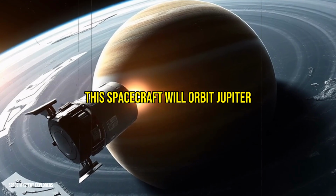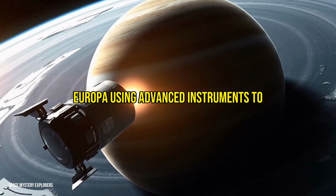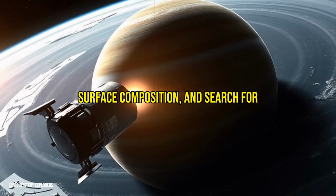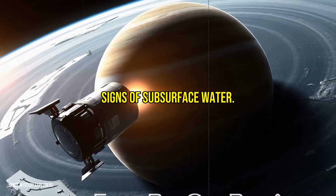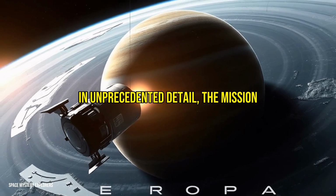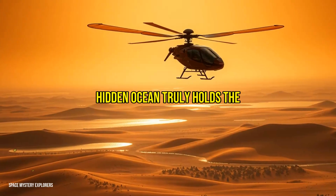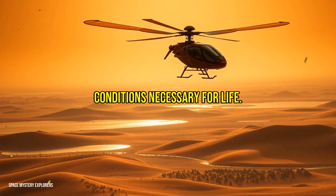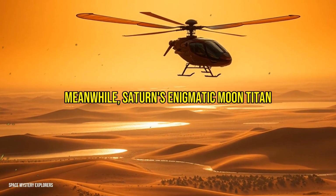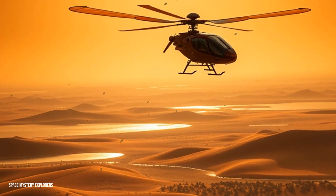This spacecraft will orbit Jupiter and make repeated flybys of Europa, using advanced instruments to probe its icy shell, analyze surface composition, and search for signs of subsurface water. By mapping the moon's surface in unprecedented detail, the mission aims to determine whether Europa's hidden ocean truly holds the conditions necessary for life.